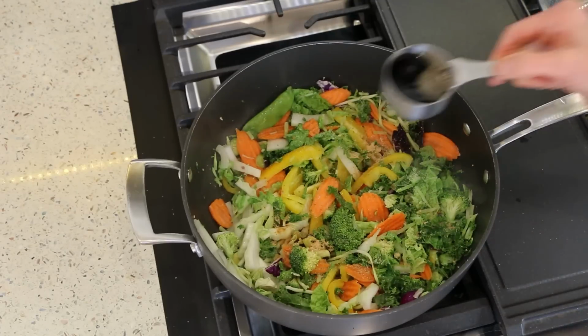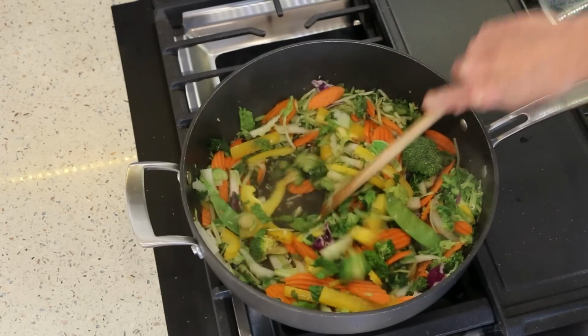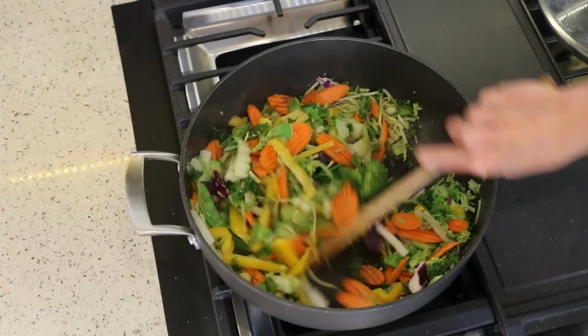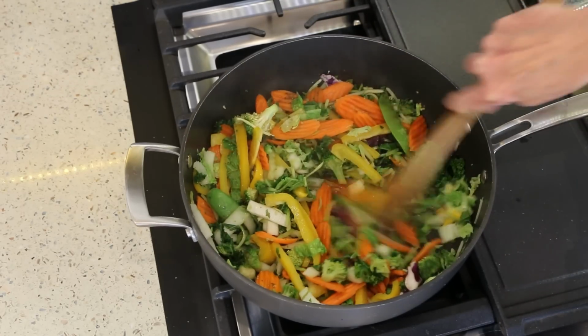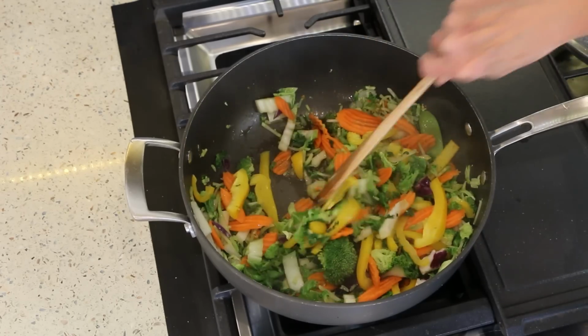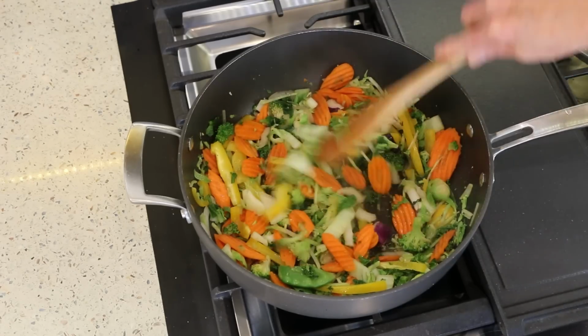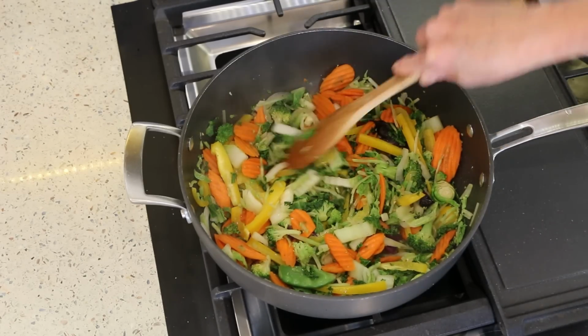And then I'm going to add in 1/4 cup of coconut aminos. And then I'm just going to cover them and let them cook for a little bit till the veggies get a little bit soft. I don't want them over soft, wilty. And this is going to be probably 2 servings.